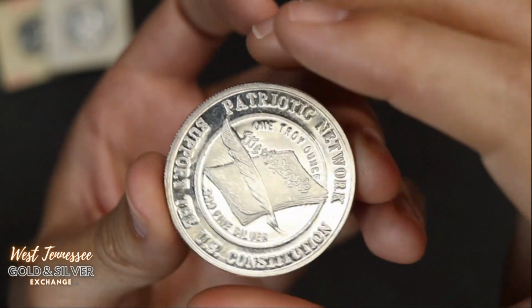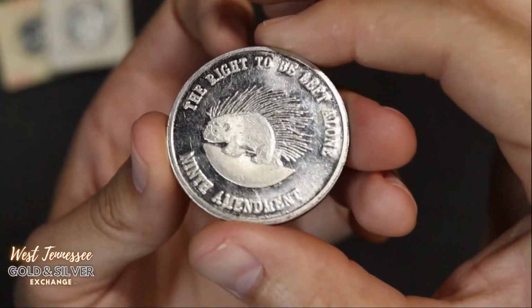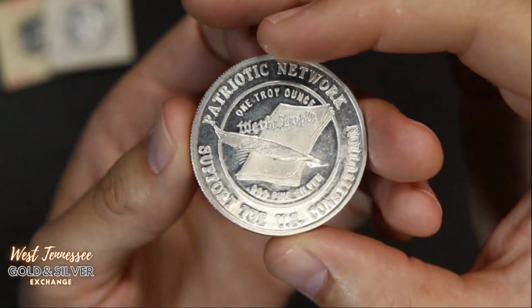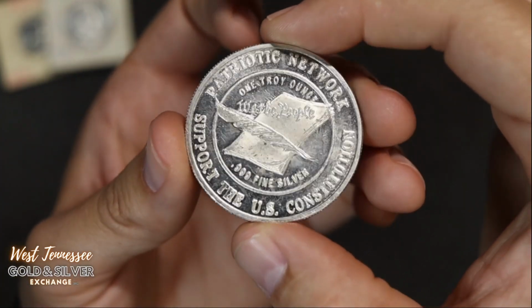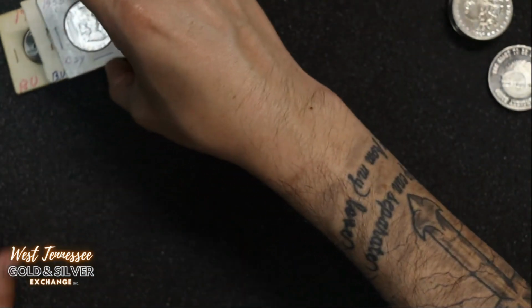Show the support for the Constitution. Our money should be made out of silver and gold, but it is not. That's okay, but not really. So people come up with stuff like this, but this is a cool round. Very cool round.